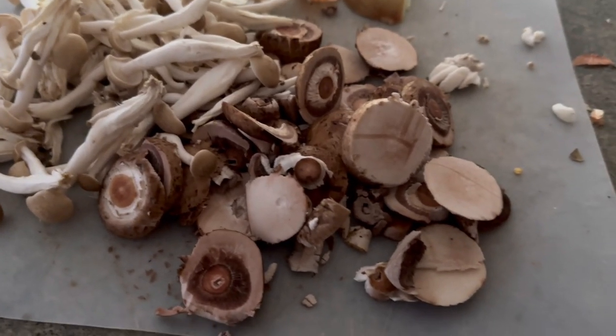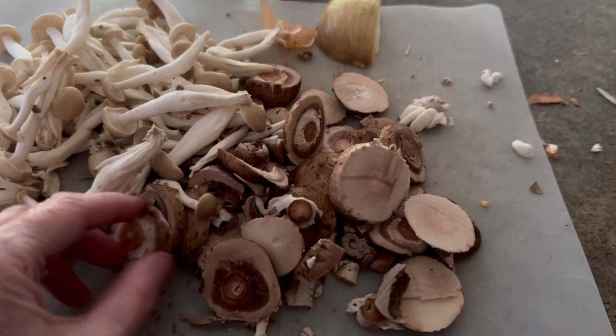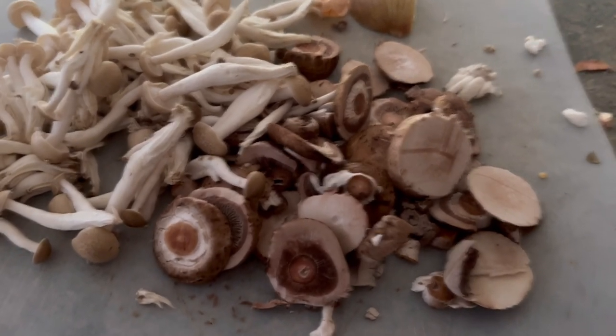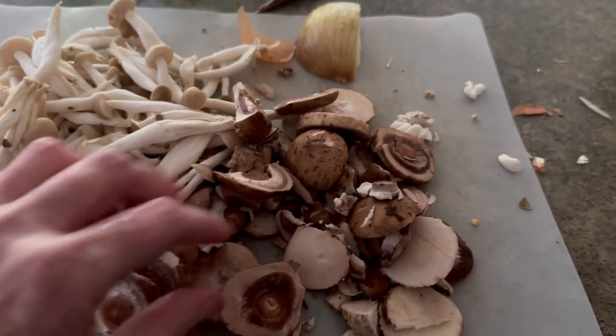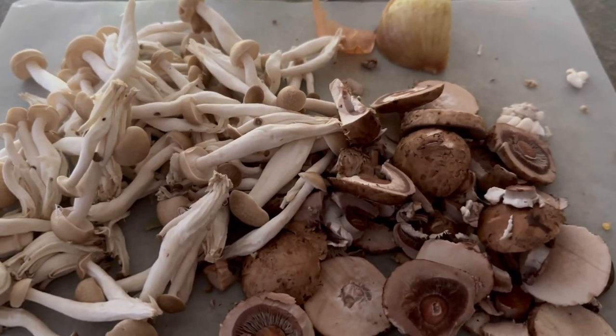Anyhow, here are the mushrooms. I cut them like this, slice them like this. It's a little different and I like the texture of it. It kind of reminds me of the tripe because it's tripe soup anyway.